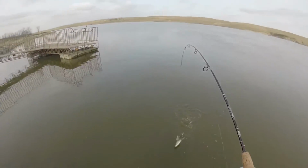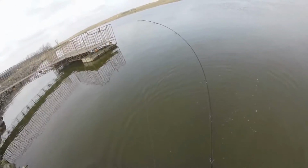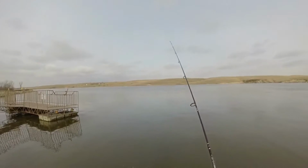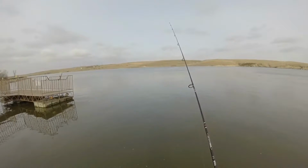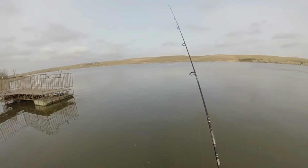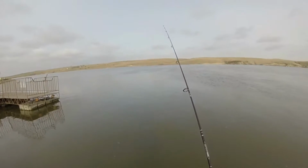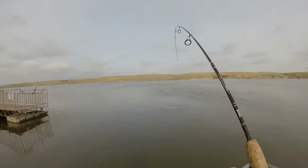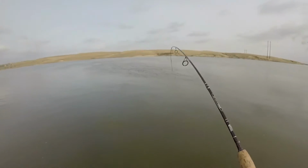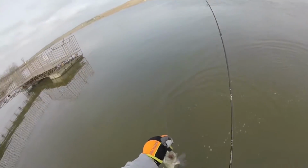Oh, right by the shore there. There's another one. Little bass again. It always seems whenever it's close to the shore like that, odds are it's a bass. Fishy, fishy, come on, baby. Come on, honey. Let's see how hard you can bite. Got him, right there. Yeah, baby. Fish on! Another nice crappie. Come here, buddy.